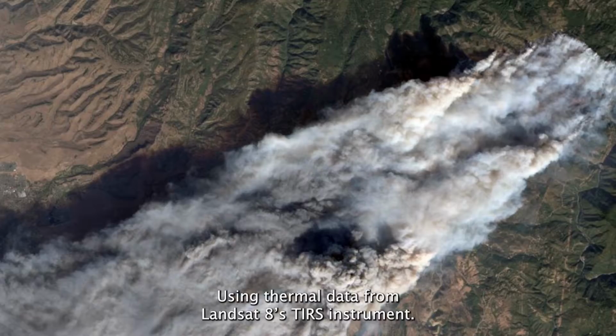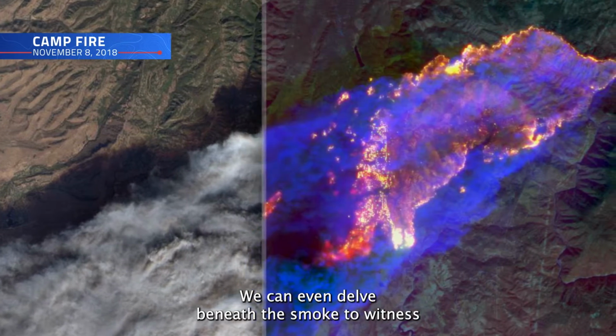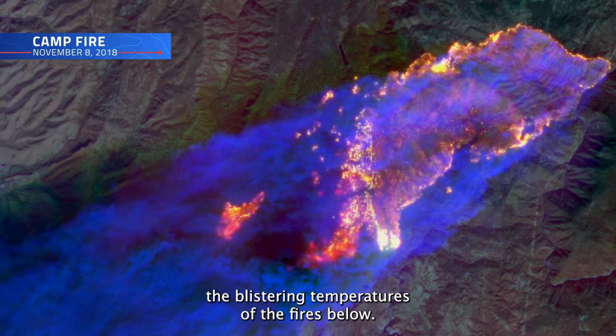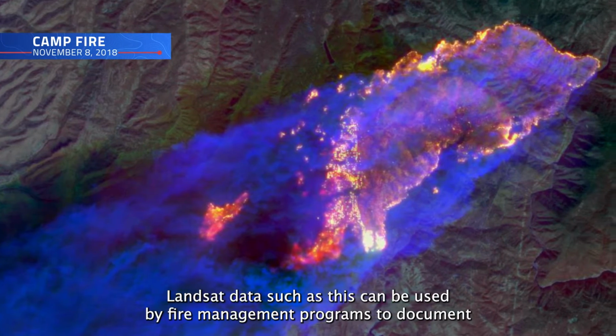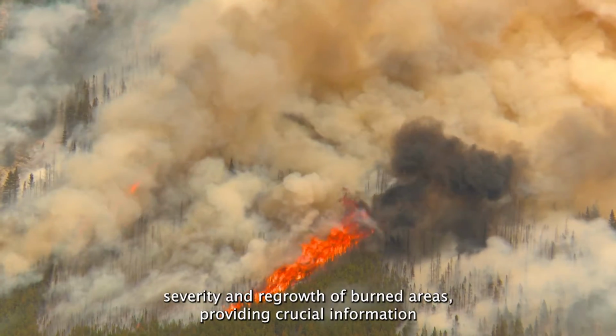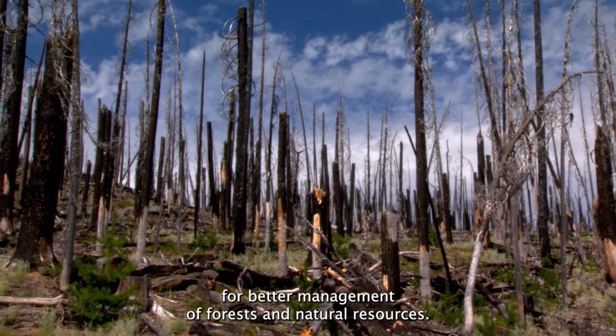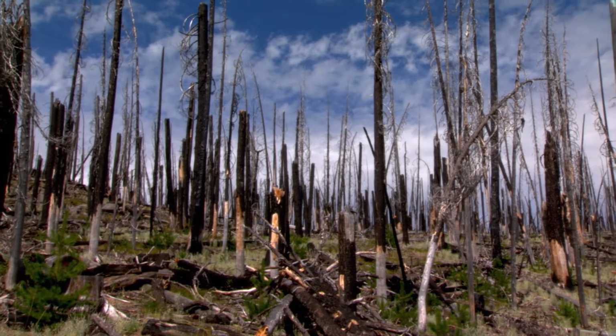Using thermal data from Landsat 8's TIRS instrument, we can even delve beneath the smoke to witness the blistering temperatures of the fires below. Landsat data such as this can be used by fire management programs to document severity and regrowth of burned areas, providing crucial information for better management of forests and natural resources.